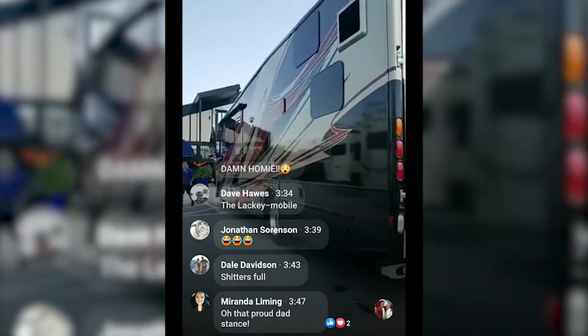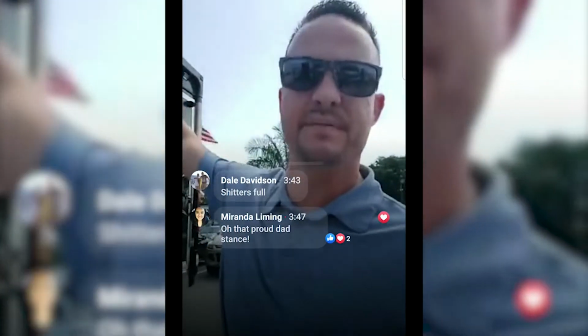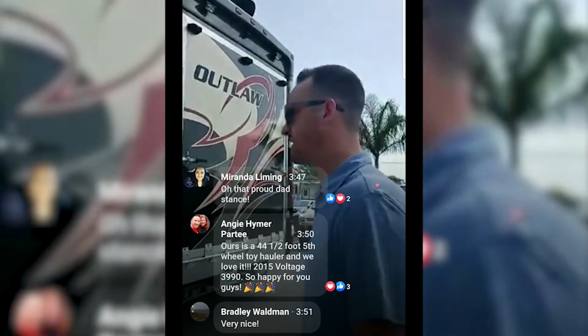So this is kind of cool. That window is the garage, and then the one above is the bunk for the kids' room. I'll show you that later.